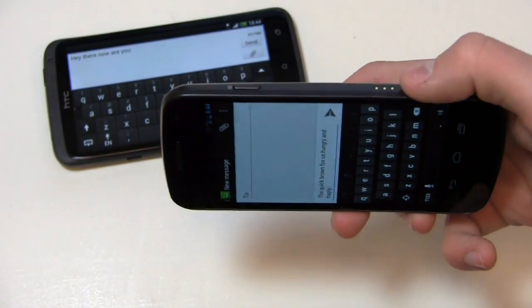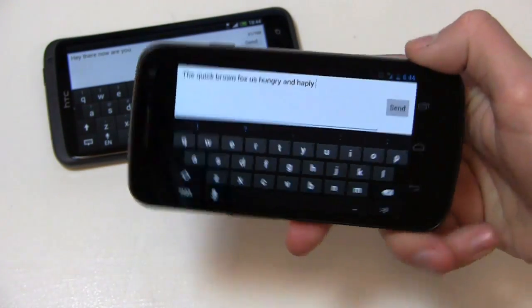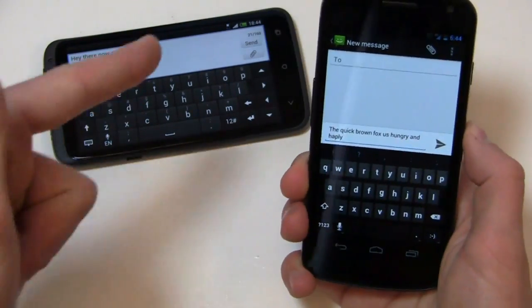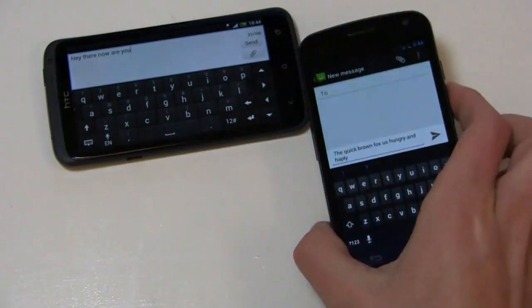But you can see landscape here as well, although the transitions take a little bit longer. I really like the keyboard over here. So the keyboard goes to the Galaxy Nexus, but if you want trace input, the One X offers that alternative.